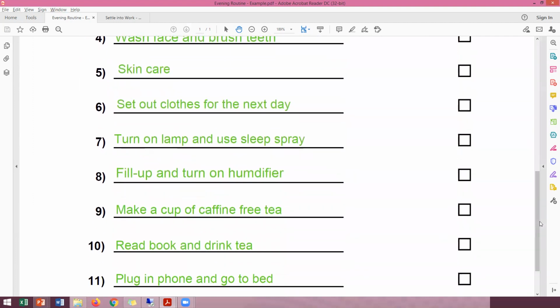Next thing I do is I start engaging in some activities that invite sleep and create a relaxing environment. So for me, I'll turn on the lamp in my bedroom and turn off the main light so it's not bright. I'm inviting a dimmer, more relaxing environment, and I use a little sleep spray. Because we live in Alberta and it's super dry here, I fill up and I turn on my humidifier so that it's a more relaxed sleep environment.